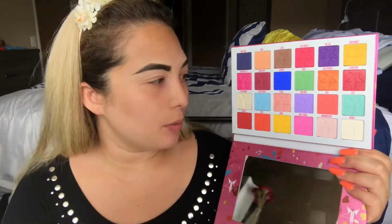It's just, I don't know what to do today. I do have orange nails. Maybe I'll do something inspired by that, but whew, let's just play around. I also do have some new little brushes.